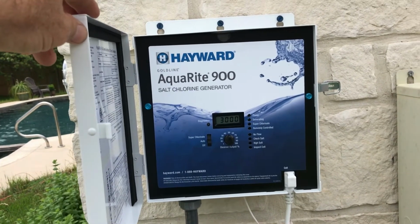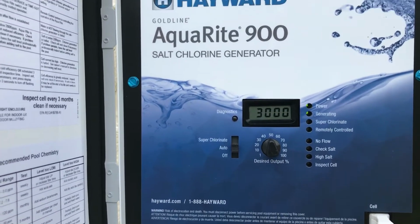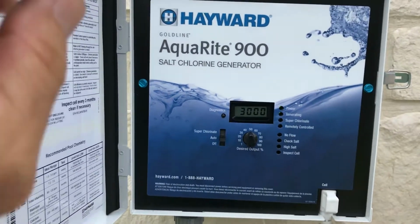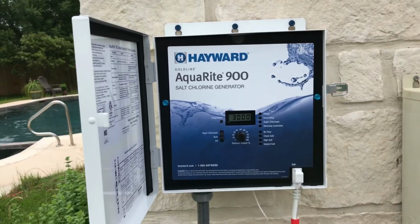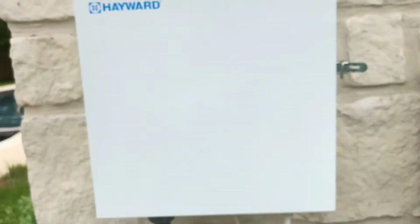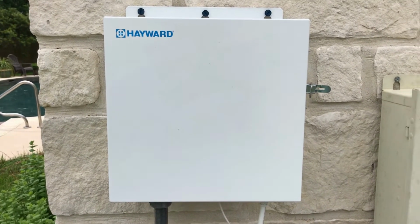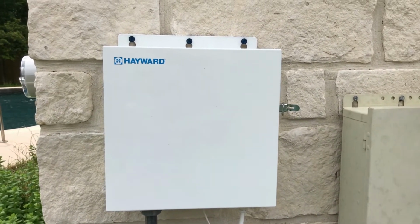I just finished installing it, and I've already added salt in here. This is the current salt reading, right at 3,000, and you see that it's got power and it's generating right now. I've got it on about 50%, so it's rocking and rolling. That's what I would recommend if you're looking to install a salt system: the Hayward Aquarite system, and that's a good alternative to the tablet pool.